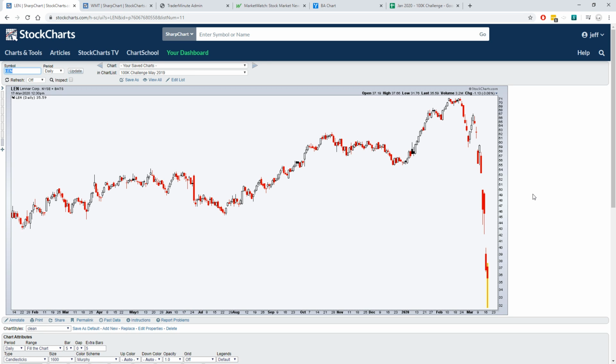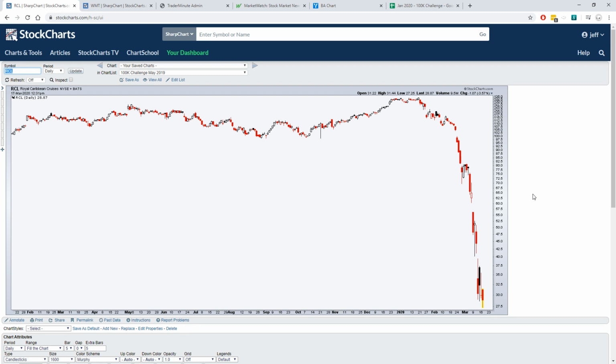How much more building are they going to do? What's happening to their business? There's an absolute disruption here that the market doesn't quite know how to interpret, to digest. Here's Royal Caribbean. They basically ceased operations. They're no longer in business. How do you value that? How do you say, well, this stock's worth $30? No, this stock's worth $50. No, this stock's worth $10.